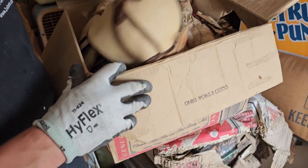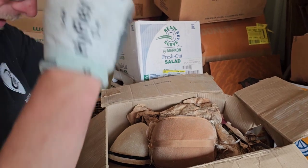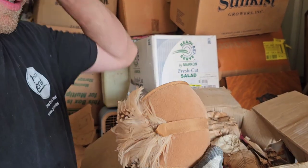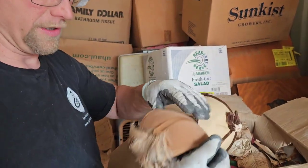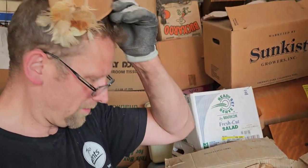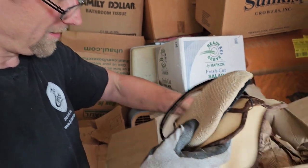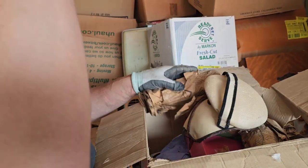I'm not sure what we got here. Oh, wow. Some old hats. That's like turn of the century, like a roaring 20s. I missed you wearing that one. I was. Yeah. I don't think so. Oh, it's already too late. So we got some old hats.